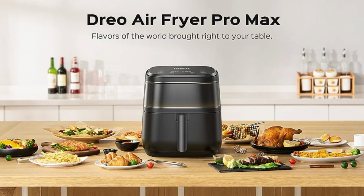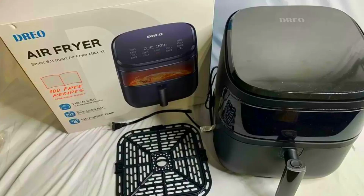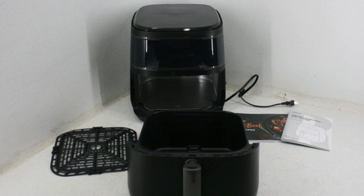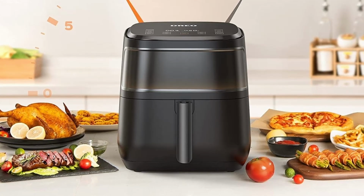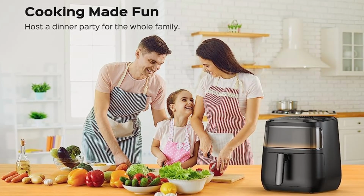If you've ever longed for the perfect combination of delicious, crispy food and a healthier lifestyle, the Dreo Air Fryer Pro Max is here to make your culinary dreams come true. With its 6.8 quart capacity and 11-in-1 versatility, this digital air fryer is more than just a kitchen appliance. It's a culinary marvel that brings together taste and health in one elegant package.